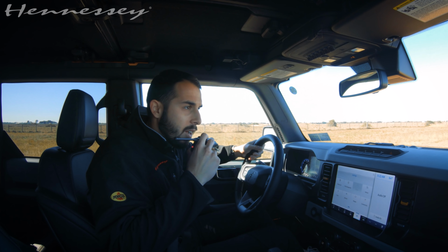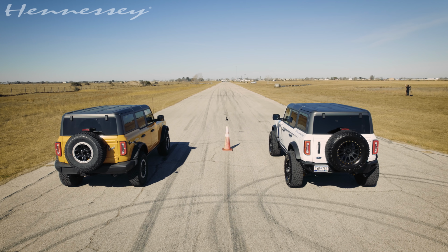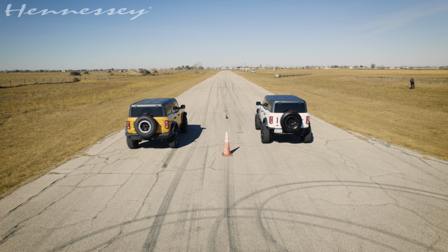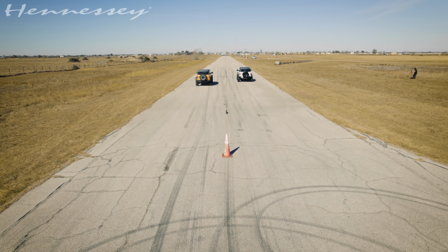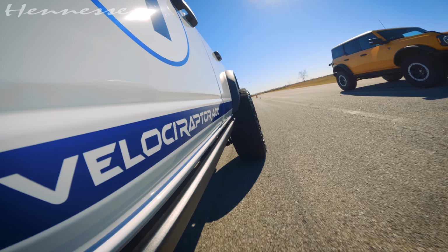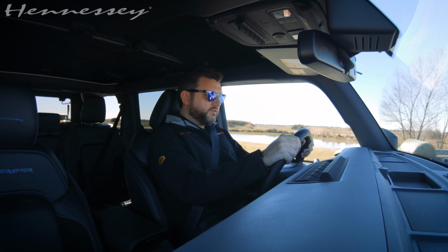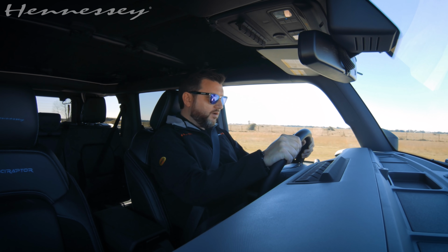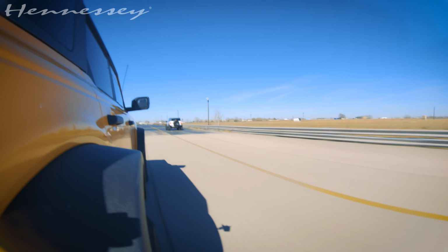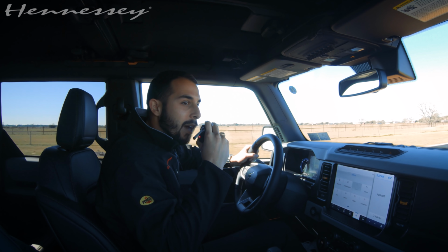All right, let's launch. Okay, I'm ready. Two-wheel drive, rev it up, here we go. It's not even close! 70 miles an hour, 80 miles an hour. Oh, I can see the whole front end of his Bronco back there. We're putting it on him. I would say that was about the length of one bus that you beat me by.